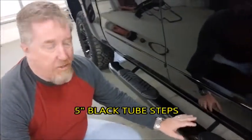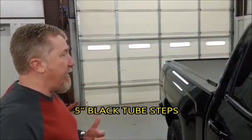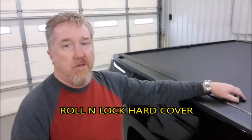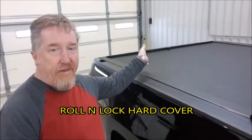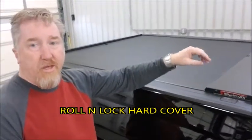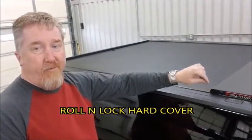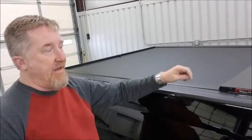And then also down here, we added some 5-inch tube steps on the back. We did a roll and lock hardcover. So this one would unhook from the back here by the tailgate and roll up into here. There's two tubes that go through the bed for drainage for water and snow and ice, things like that, but they'll drain out and not get in the bed with you.